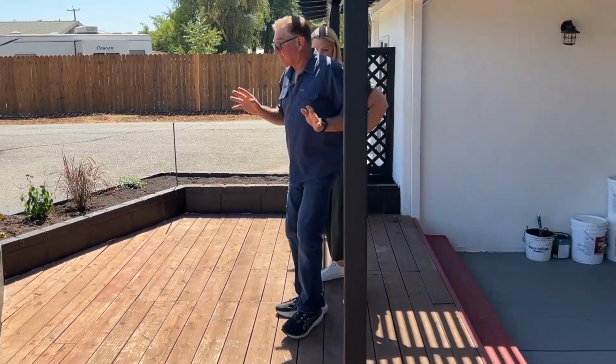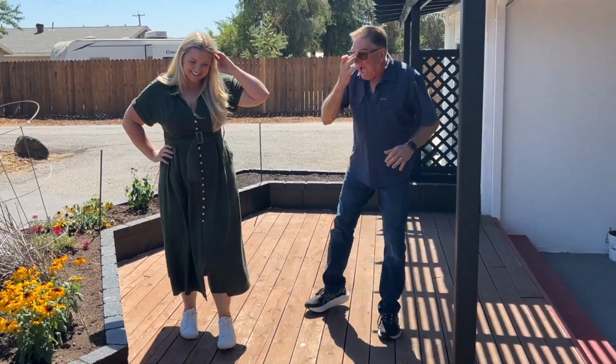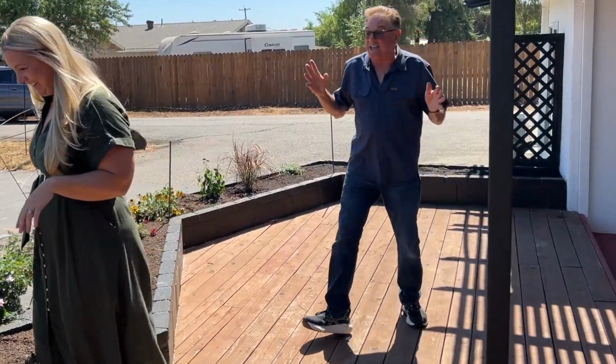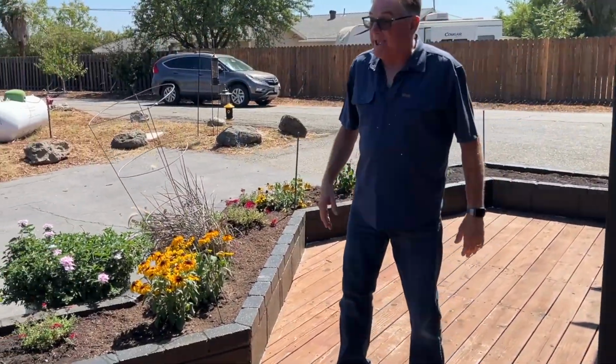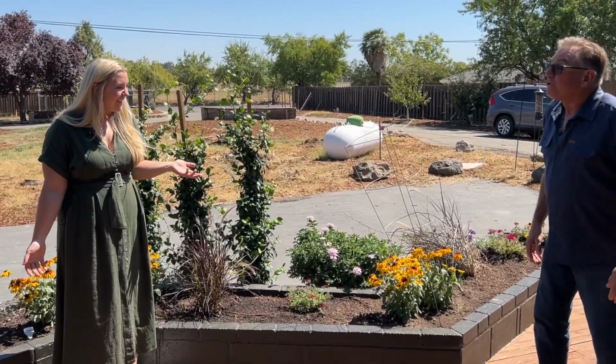Because I'm going to be real honest, I love the zigzag planter. I do too. I love it. It's funky. It's fun. I didn't like it painted white, but the black, it makes me smile. It picks up everything.